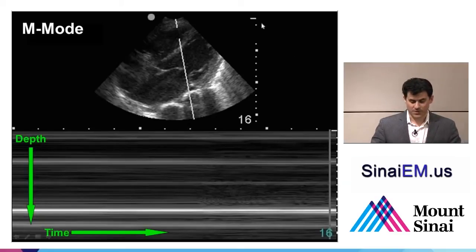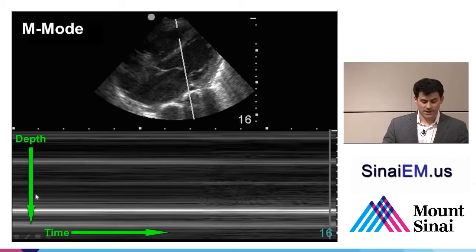You notice also that there are line markers or depth markers on the side here that tell us the entire depth of our imaging is 16 centimeters. So we're going to follow this line over time. And this line on the screen represents depth in the vertical axis, and on the horizontal axis it represents time. So you'll notice that the top of the screen again here is the right ventricle.